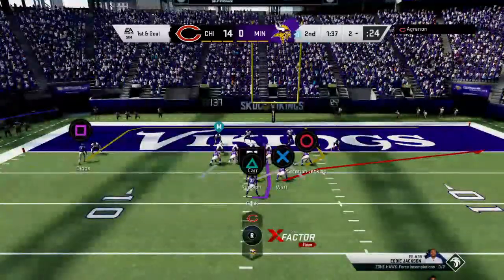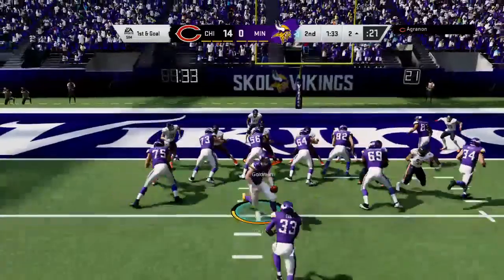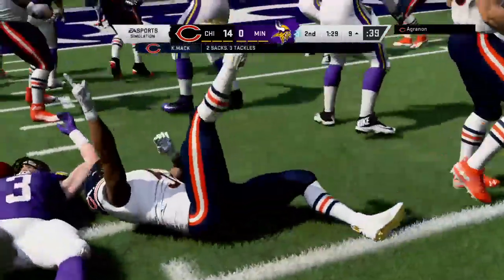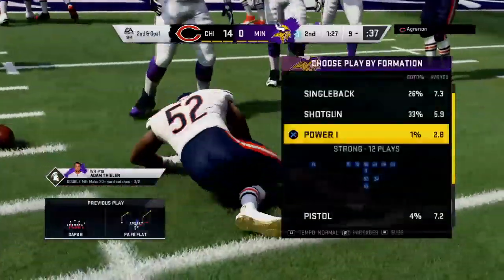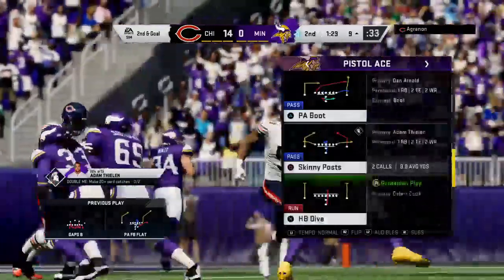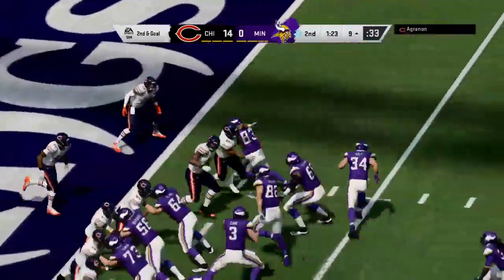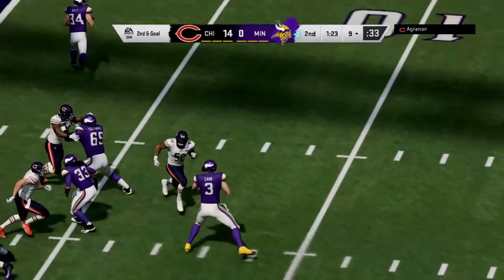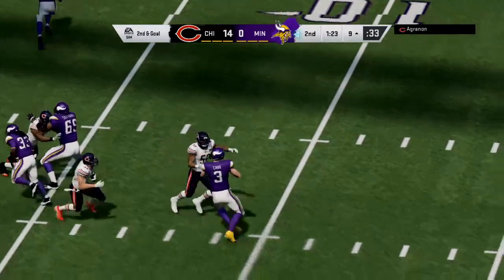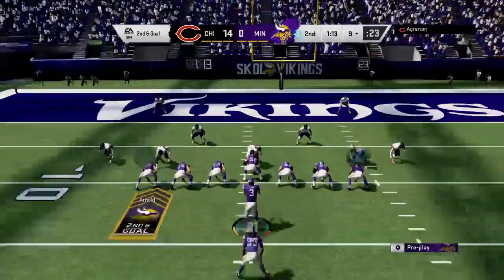This is first and goal, and a golden chance to get a score back here before halftime. To throw is Carr. Under pressure, down he goes. Sacked at the 10. Khalil Mack. He's the one to get him, and that is sack number 7 for him on the year. At the 9-yard line. Now from the 9, here's second and goal.